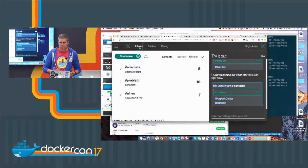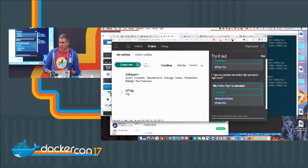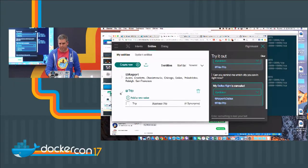One is intents, and so basically I create a bunch of ways that people talk about things, and then Watson fills that in with their analytics. For example, if someone says, I'm stuck, we know that's probably something about a flight problem, my flight got canceled. So you provide some of these intents, you create them. And then entities are parts of that conversation that you want to extract and know about programmatically. So the fact that you mentioned an airport name or that you're talking about a trip. And so I have synonyms like business trip or reservation or other ways that people use that.